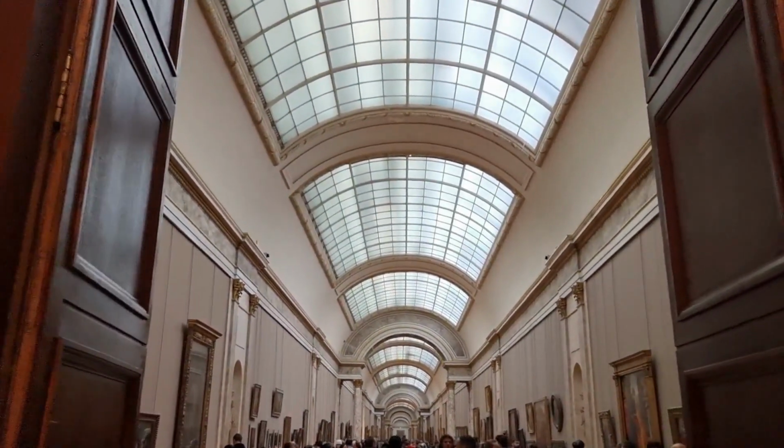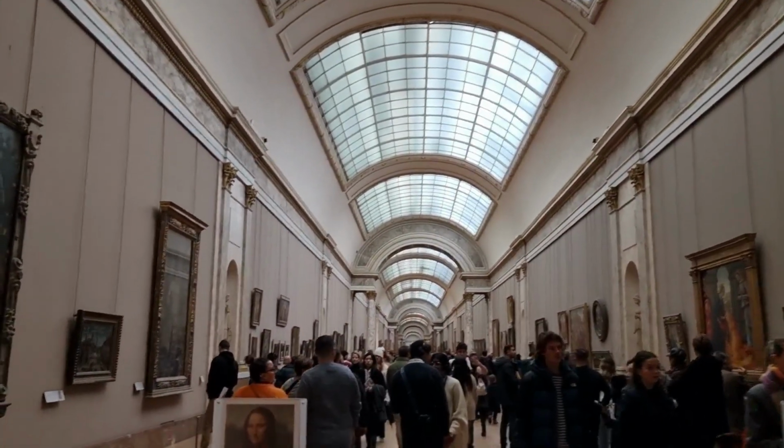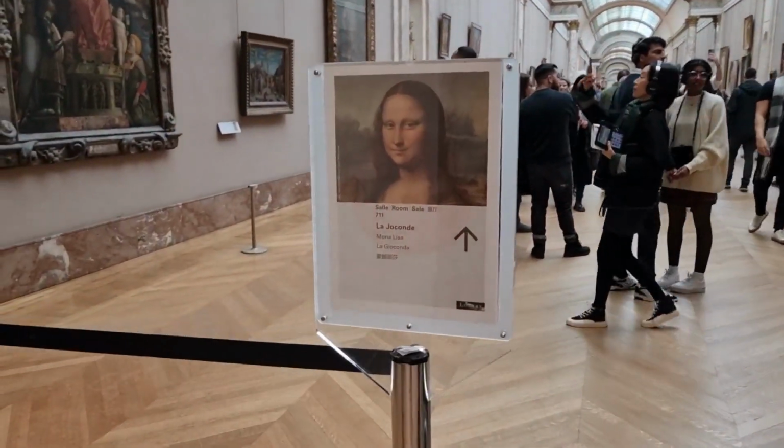And this place is humongous. My advice is, if you know what you're coming to see here, and if you have less time, because trust me, to see the whole Louvre will take you at least 3 days. So we are going to see some of the important exhibits. I'm not that much of an art lover, but we're going to go and visit the Mona Lisa and some of the main exhibits here at the Louvre.